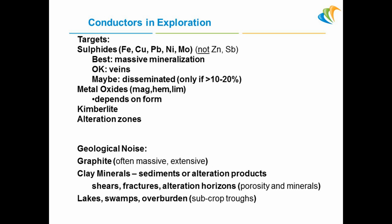So what do our targets actually look like? Sulfides are going to be very conductive, except for sphalerite, which is usually quite resistant. Massive mineralization is going to be a nice conductive target for us. Veins are okay, but disseminated sulfides usually appear as moderately resistive. So sometimes we can see those as well, frequency domain more easily than time domain. And kimberlites and alteration zones are also nice targets for us.